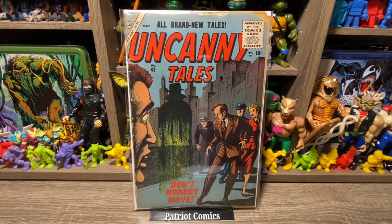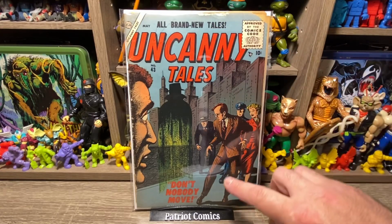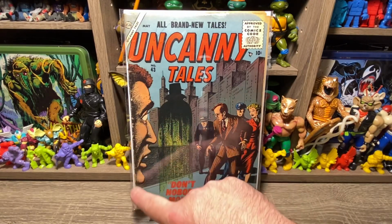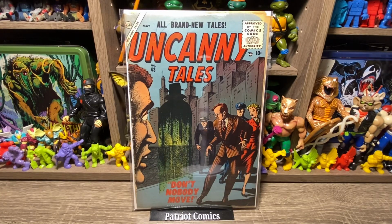So these last 2 books are some pretty awesome Golden Age Atlas comics. This first one here is Uncanny Tales, issue number 43. It's in low grade. It's got a lot of chipping up top along the spine. There's like a 2 or 3 inch spine tear. But I will never pass up these Golden Age books, or early Silver Age. I'm not exactly sure what year this one was.